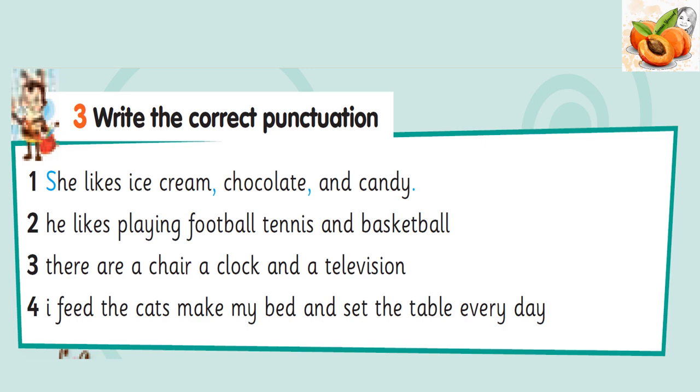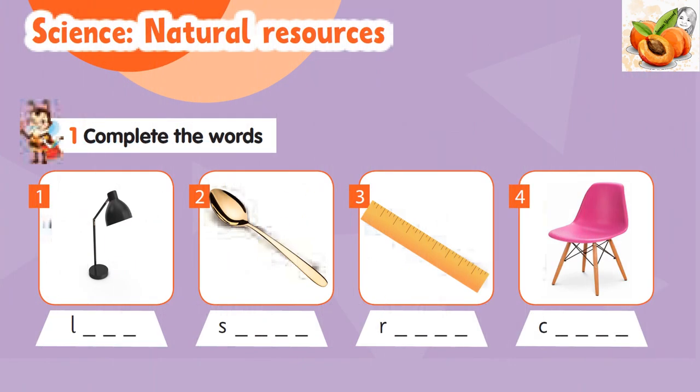1. She likes ice cream, chocolate, and candy. 2. He likes playing football, tennis, and basketball. 3. There are a chair, a clock, and a television. 4. I feed the cats, make my bed, and set the table every day. Science, natural resources.